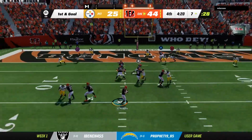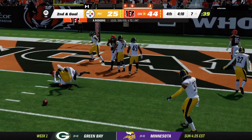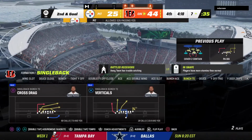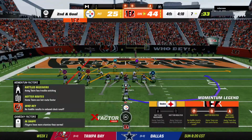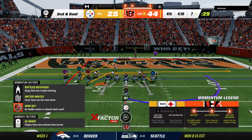On play action, Rodgers. Firing quickly, but it's incomplete. The incompletion there stops the clock. Any surprise they're throwing here late? Ordinarily, yes, because you would think enough is enough. They've got plenty of lead, but I've seen this a bunch of times as well.